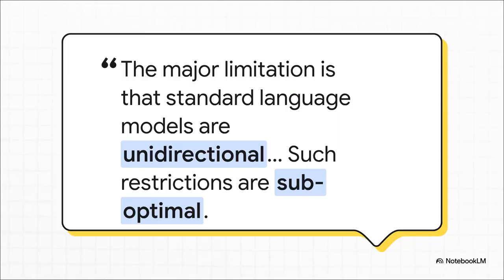And hey, don't just take my word for it. The authors of the paper knew exactly how big a deal this was. They don't pull any punches here. They state, flat out, that this one-way street was a major limitation. They even called it suboptimal. This was the very dragon that BERT was designed to slay.